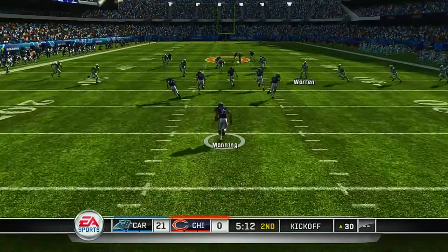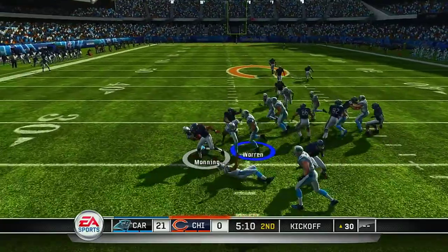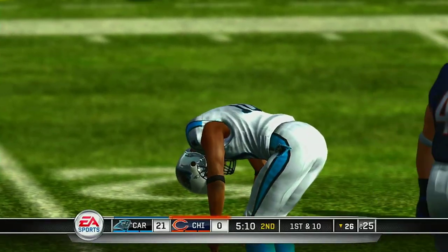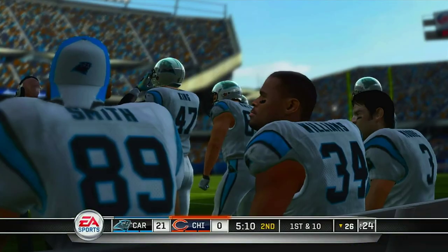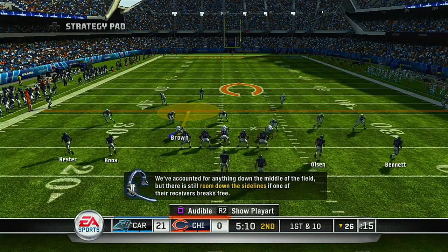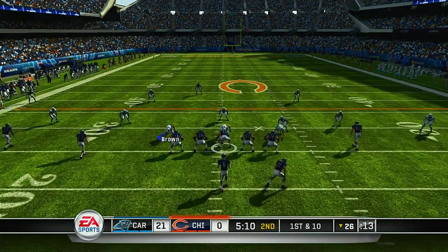It's fielded at the 2. He gets this one to the 26-yard line. All right, guys, listen up. We've accounted for anything down the middle of the field, but there still is room down the sidelines if one of their receivers breaks free.